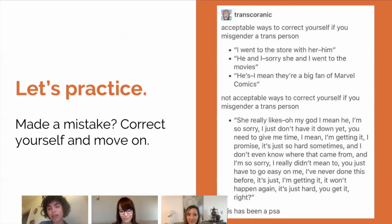So I've included some examples of how to correct yourself appropriately. And then I've also included an example of what not to do. And I have seen the latter example quite frequently. It might seem like you really want to express how sorry you are for misgendering someone. I would really encourage you to just keep it short and sweet and to the point, because you're embarrassed. We don't want to make it a big deal. It's best to just move on. Trust me, you'll probably thank me later.